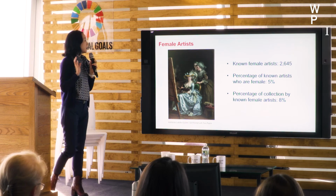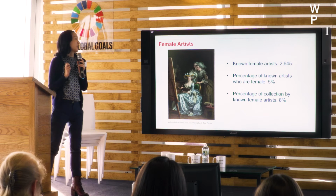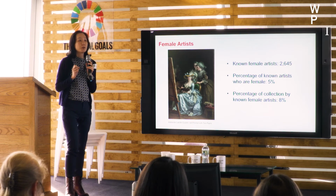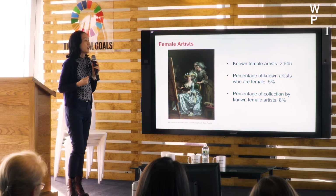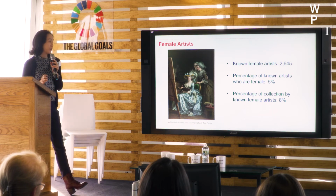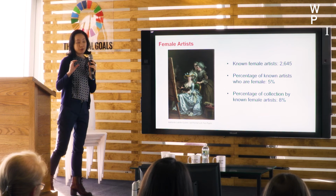The other thing we did over the past year is we identified and tagged all our known female artists. This actually came out of a press inquiry. Someone from the press asked us how many female artists we had in the collection, so a call went out to the curatorial departments. I got that list. I then followed up with some other questions. So those are tagged. We have 2,600 female artists in the collection. That is 5% of our known artists who are female.